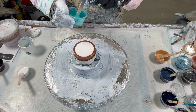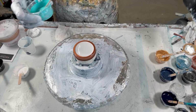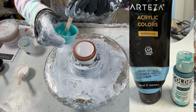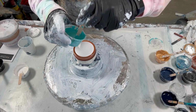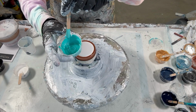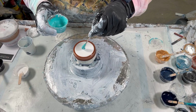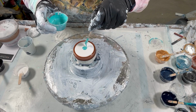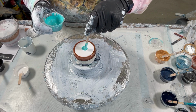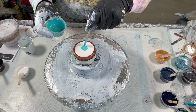So my colors. This is a beautiful color combination. This is a combination of Arteza's Pearl Sky Blue with Golden's Phthalo Green Blue shade, which is very dark. And then I lightened it up with some iridescent pearl, and also some Golden's Titanium White. And these colors just played perfectly together. I didn't have to make any adjustments at all.